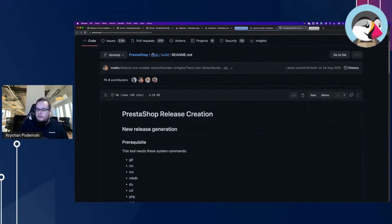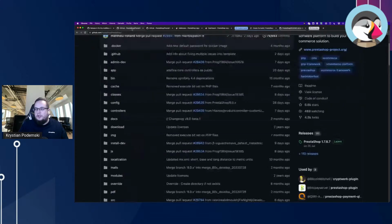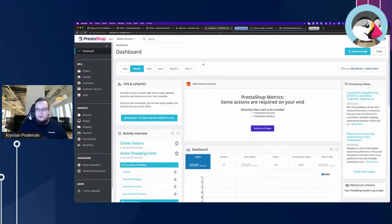Here you have full documentation on how to use this command. And what's cool about it is that you can create your own distribution with your modules, with your theme, basically with the data that you want to have in your installer. So if you happen to be a PrestaShop agency or PrestaShop developer who works with your own starter theme or have some base modules that you install in every store, you might be interested in creating your own build of PrestaShop. But this time I'm doing that only to show you that it is possible. Plus, there's no official release candidate build, so we will create one ourselves.